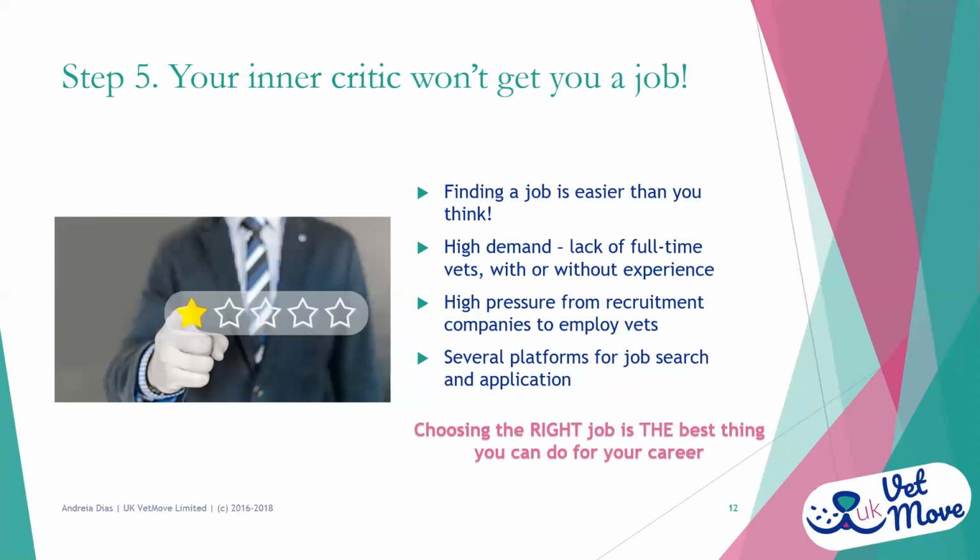Okay. Now, like I was saying, there's a fairly high demand for vets in the UK, and you've got a lot of pressure from recruitment companies to employ these vets. And like I was saying, there are pros and cons of using recruitment agencies. One of the cons is that you are less likely to actually get the job if the practice is advertising on their own, if they're not using just the recruitment agency. But at the same time, these recruitment companies will try to find you a job. And if they've got something that isn't quite what you want, they might still try to get you to take that job, and then you end up in the wrong job, and that can be quite costly for your career, and I'm going to talk a little bit about that.